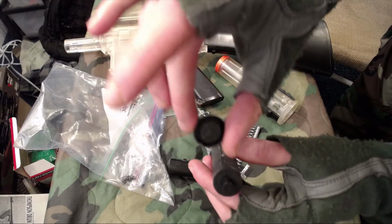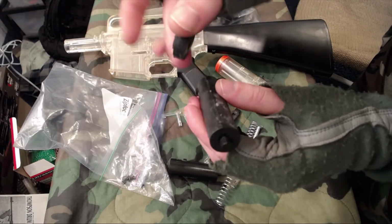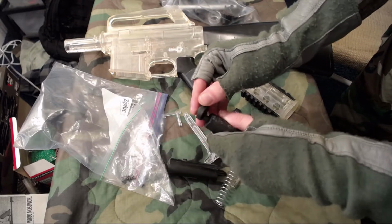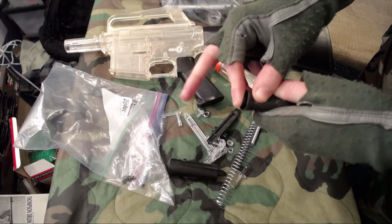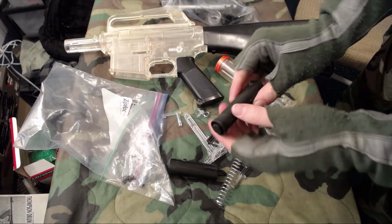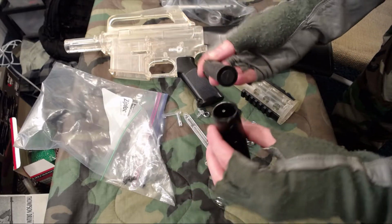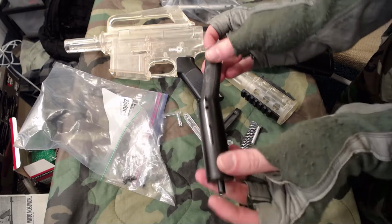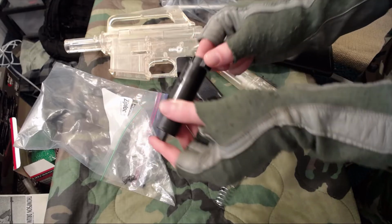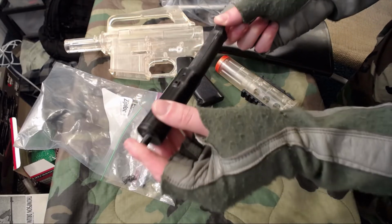There's the piston and head set, as you can see. Both cracked, covered in some kind of white residue, I assume dried out silicone oil. So that could definitely use a re-lubricating. And the compression wasn't very good. I could still push the piston through even after blocking the nozzle. That shouldn't be able to happen as easily as it was. So those are both bad.